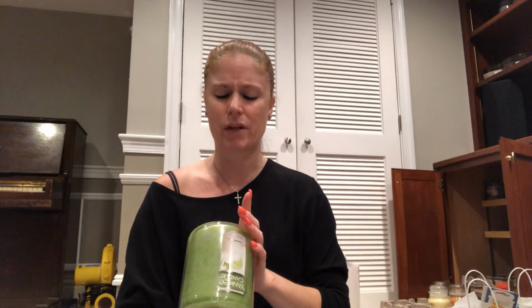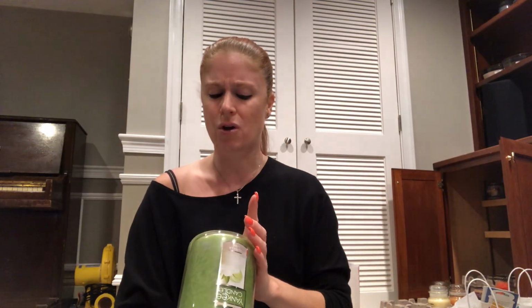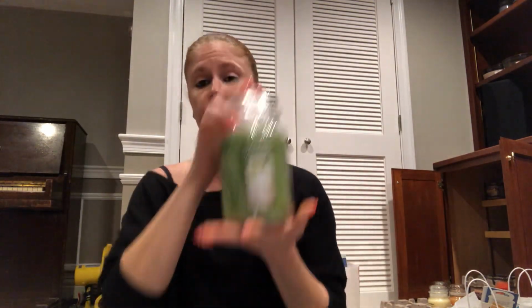What causes the soot? I forget if they're 100% cotton wicks, but I'm pretty sure they are. If they're lead wicks, which I don't think anybody does anymore except those really cheap brands you shouldn't be buying from anyway, like the dollar store, lead wicks are obviously poisonous, and they're going to burn black. The sooting comes from having the wick too long, so you're re-burning an already burnt wick, and you're going to get all this soot, and you don't want to breathe that in either. So anyway, that's a vanilla lime.